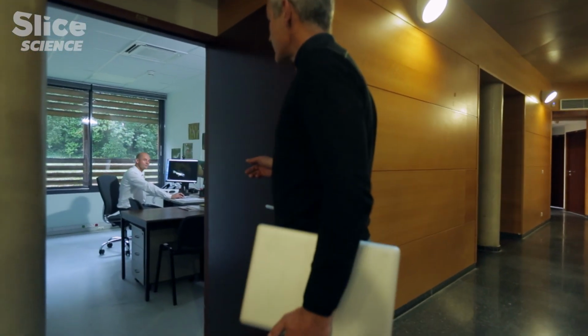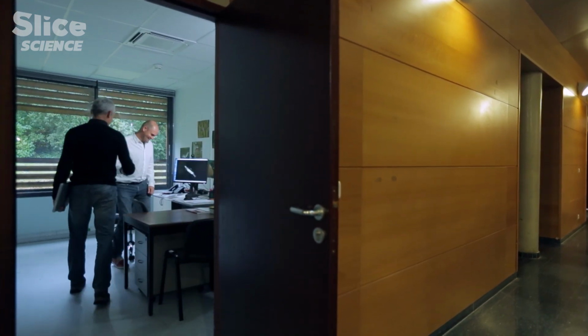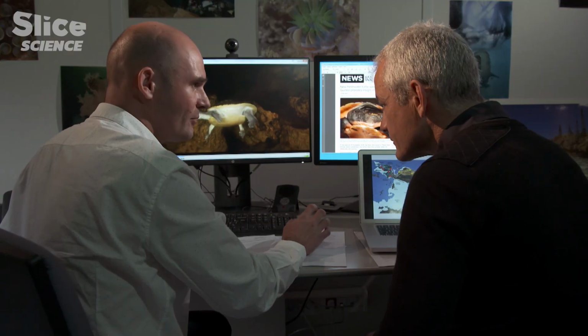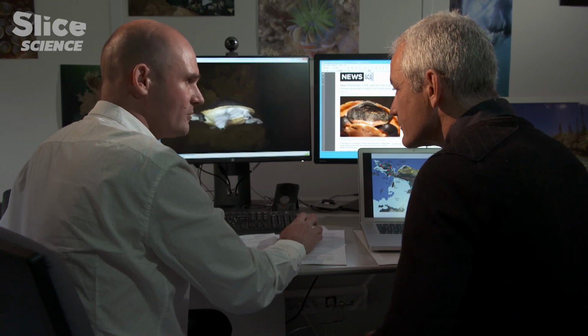What about the other surprise from the cave? The turtle that no one expected in one of the submerged galleries. So that's the turtle we met when we were exploring the drowned cave at Uriza. What's really surprising is that we didn't expect to find it so deep in the underground network.